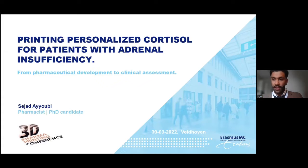A lot of concept studies have been shown. And in my work, I would like to present a translation from the pharmaceutical 3D printing technology to a clinical setting. So today I will be presenting my research around 3D printing of personalized cortisol for patients with adrenal insufficiency.